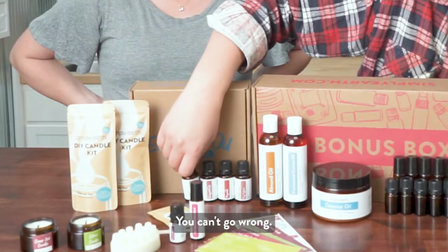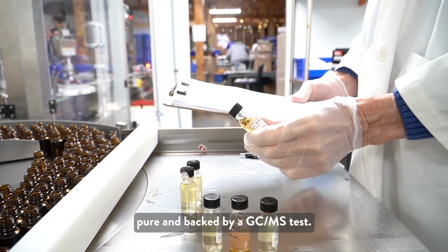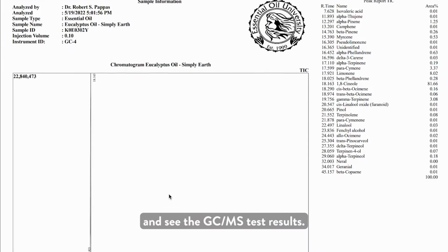You can't go wrong. Are these even pure? Each oil is 100% pure and backed by a GCMS test. Just enter the code on our website and see the GCMS test results.